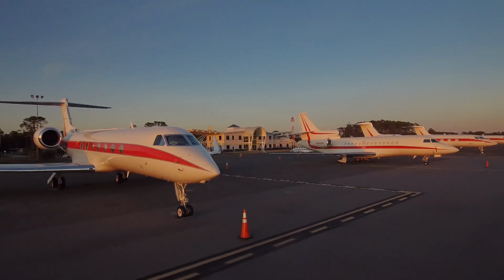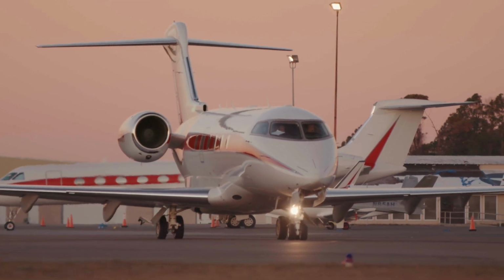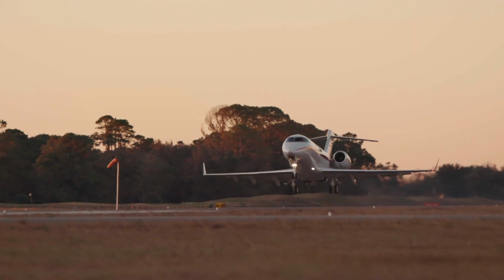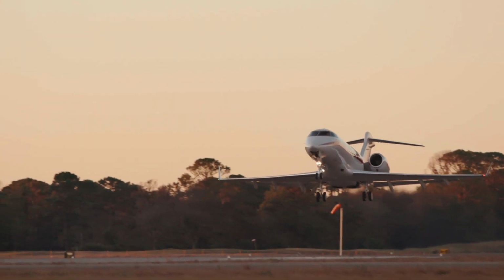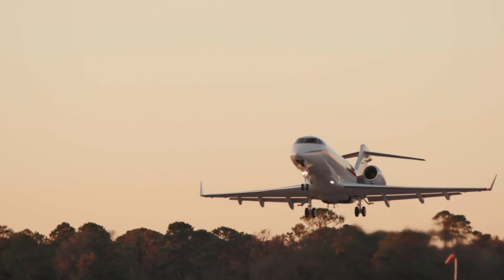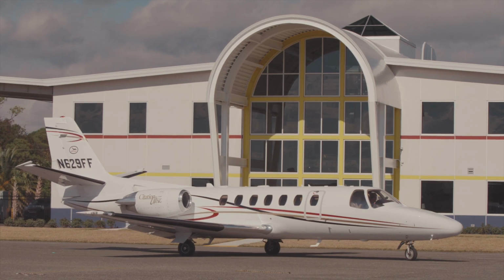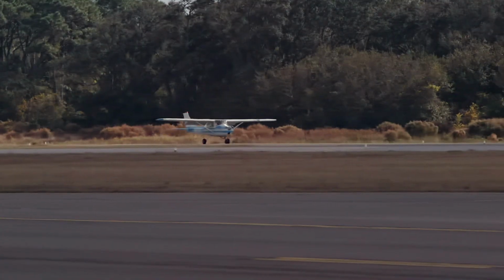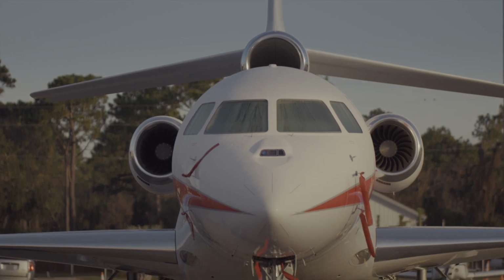A lot of the senior executives for corporations have access to private jets or private aircraft, and they want to go to their destination and be as close as they can with as little drive time to where they're ultimately going. Our airport can accommodate up to the G550 aircraft. We service everything from a Cessna 150 to a large business jet aircraft.